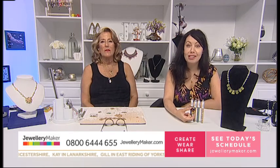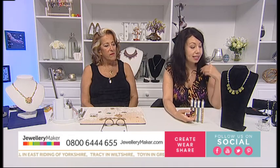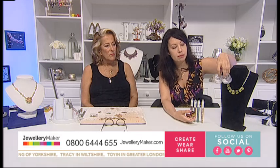If you do want the jump rings too in sterling silver, so you can make your own chain similar to this one you were padding up on earlier on, then I did them for you before. I actually did them in two different sizes.